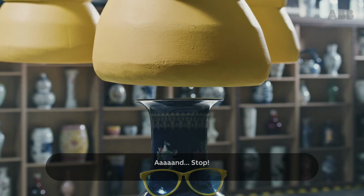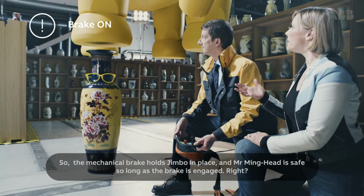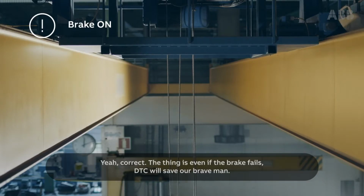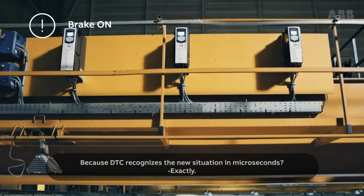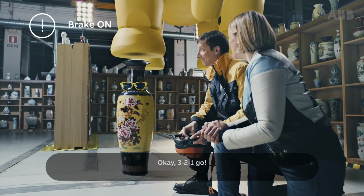And stop. Now apply the brake. So, the mechanical brake holds Jimbo in place, and Mr. Minghead is safe so long as the brake is engaged, right? Yeah, correct. The thing is, even if the brake fails, DTC will still save our brave man, because DTC recognizes the new situation in microseconds. Exactly. Okay, 3, 2, 1, go.